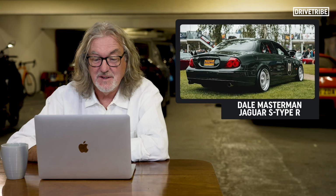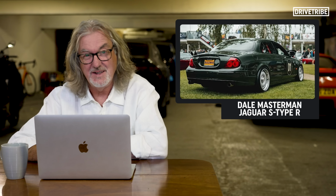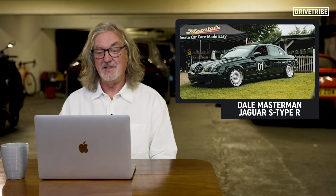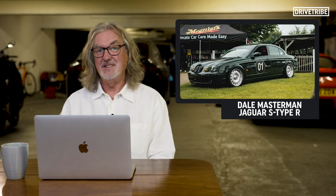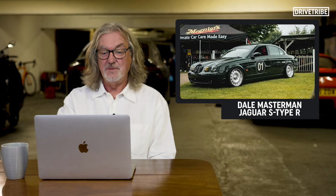Again, it looks as if it's been done extremely well, and it is an improvement on the regular car, but it can't disguise the fact that the Jaguar S-Type had a face like a freshly slapped arse. It's a particularly disgusting looking bit of retro design, and Dale Masterman, well done, you've wasted your money.